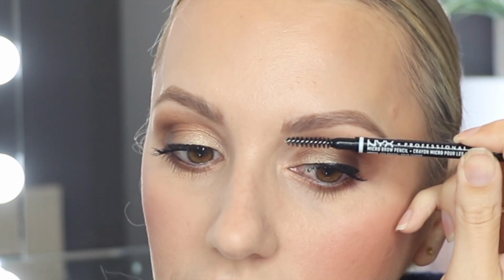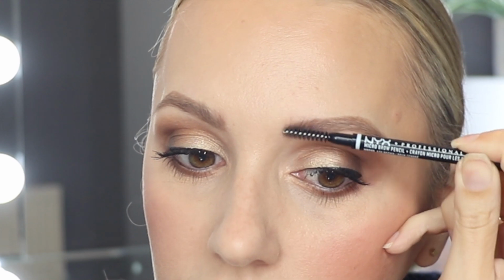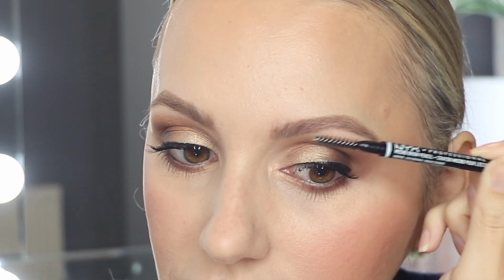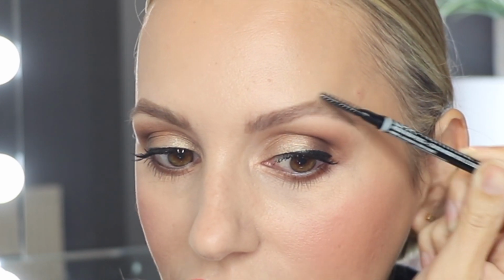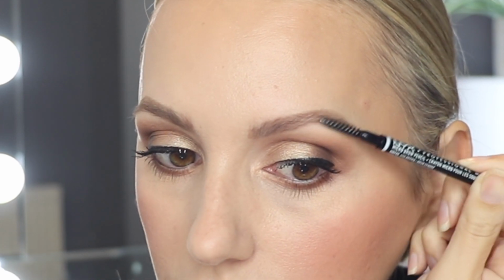So I'm going to do the same on the other side. So just use your spoolie really lightly to just blend that colour up. There you go. Not a box in sight. I'm going to do the same all over the rest of the brow, just to make sure that all the pencil looks as natural as possible and as blended in as possible.